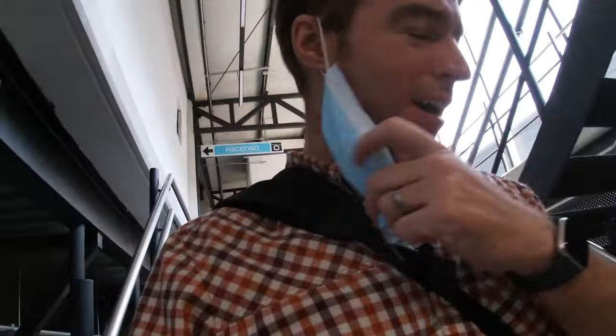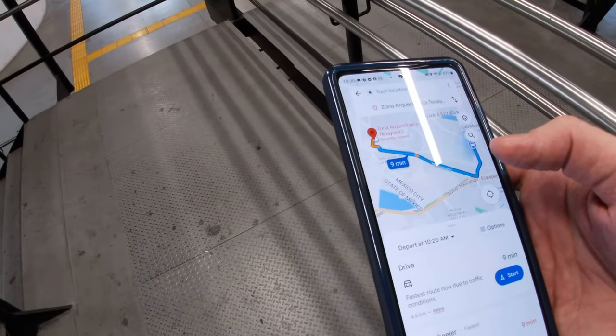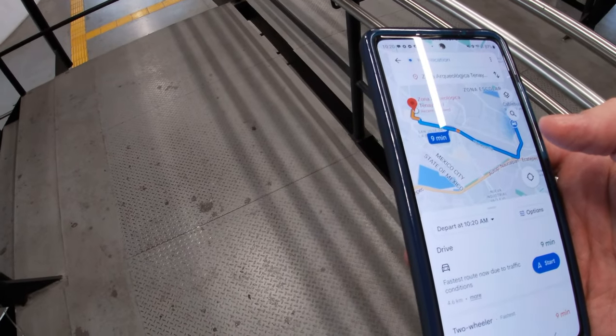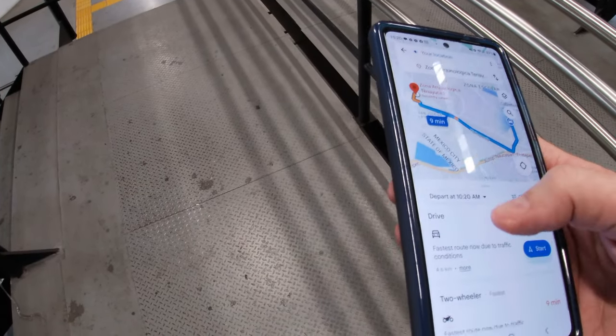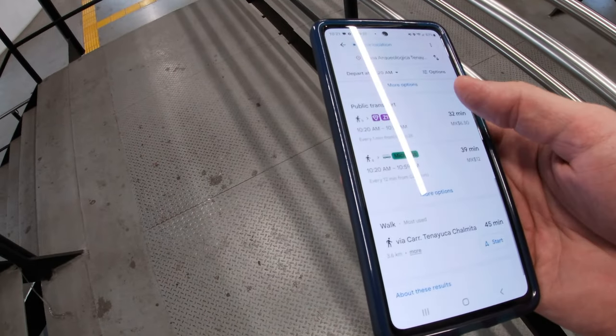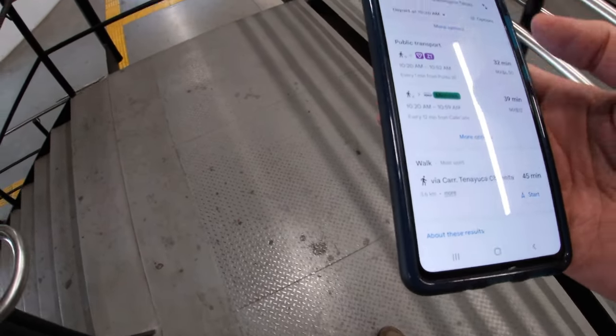Interesting. There's such great views up there. Also gives you a good indication of how much smog there is here. Zona arqueológica Tenayuca I. 9 minutes by car or a 45-minute walk. Most used.